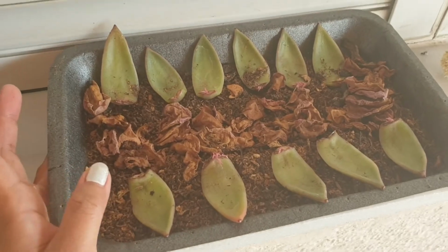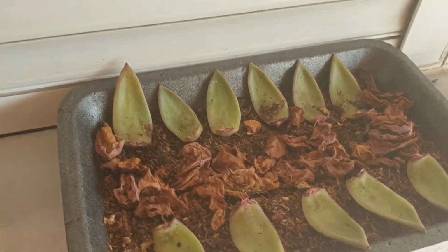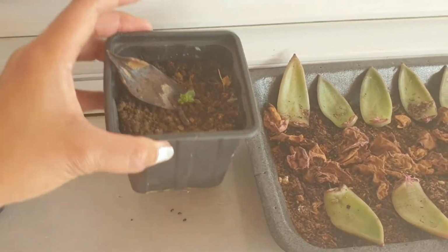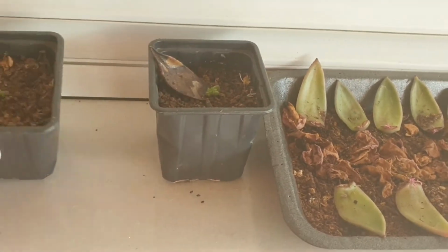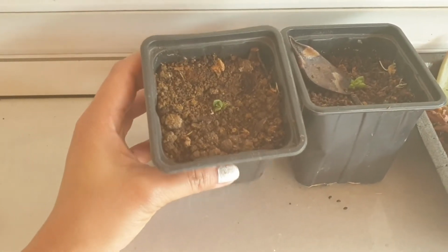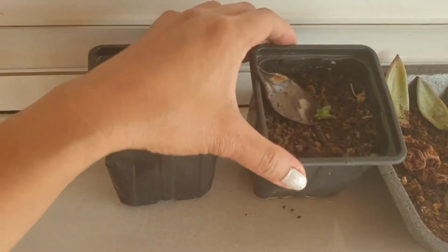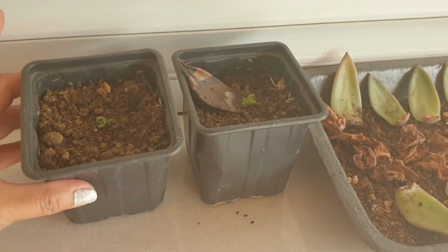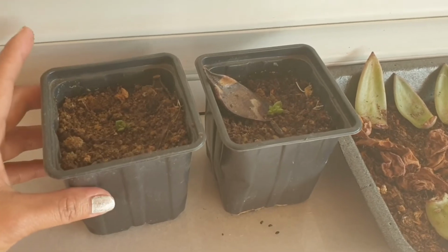Ayan. So, minimize ko lang yan. And then, eto, may nabuhay na ako actually here. Dalawa. Ayan. Yung iba namatay. So, dalawa. I got two here. They have baby already. The other one is here. So, nakakatuwa guys dahil nakabuhay na ako.